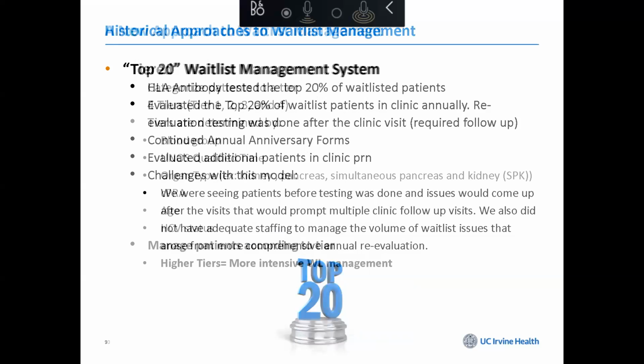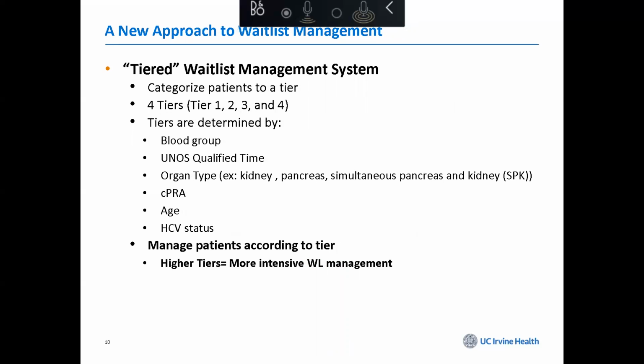And what we came to was our current system, which is called the tiered waitlist management system. And I'll just take a pause here just to remind everyone that this is what UCI has developed and implemented. We have found that it has been very successful for our center and our specific population and our geographic area where we are at. So please just keep in mind that this is for UCI, and other centers may have similar or very different systems. So the basic premise of this system is that we categorize our patients according to certain factors into different tiers. So we have tier 1, 2, 3, and 4.